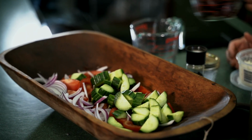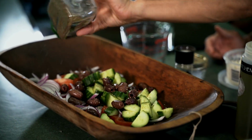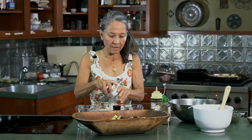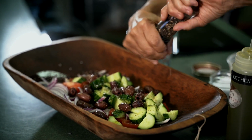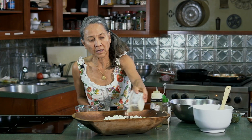So we've got tomatoes, cucumbers, onions, some Kalamata olives, some oregano, fresh or dried. I actually prefer dried for this. Some olive oil. Now let that soak in. And then a little salt and pepper. Love the smell of the oregano. And then a little bit of feta. Now I'm not going to toss it because the feta will get kind of mushy. So that's kind of ready to go, and we'll move on to the next dish.